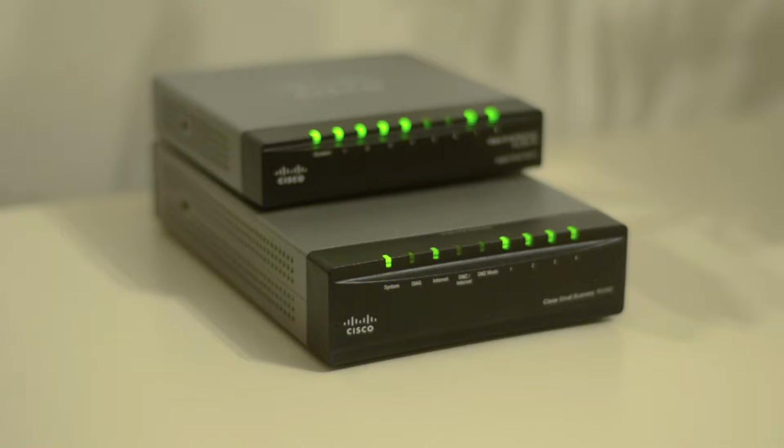I've been using Cisco RV042s for almost 4 years. Here are my conclusions and recommendations based on my experiences.